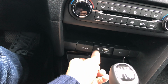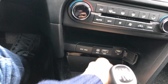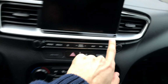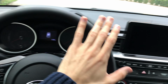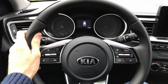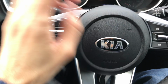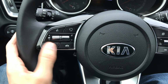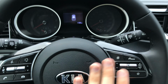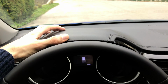There's a 12-volt charger here and a USB for battery charging, and I guess a second USB to connect to your media. You of course have an aux, and of course there is Bluetooth. I'm gonna come to the infotainment in just a second. Steering wheel, beautiful, nice leather, feels nice to the touch, aluminum. Nothing bad to say about it. There are phone connections here, sound, cruise control, little infotainment in the middle. You have your wipers, your lights, and overall really nice.